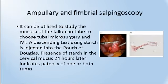The next one is ampullary and fimbrial salpingoscopy. This can be utilized to study the mucosa of the fallopian tube, to choose between tubal microsurgery and IVF, whether it's required. And there is also a descending test. Here we can see the salpingoscope being introduced to the fimbrial end of the fallopian tube. A descending test can be done in which starch is injected into the pouch of Douglas, and the presence of starch in the cervical mucus 24 hours later indicates the patency of one or both fallopian tubes.